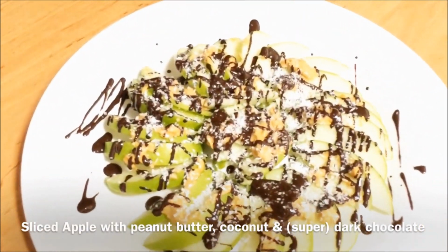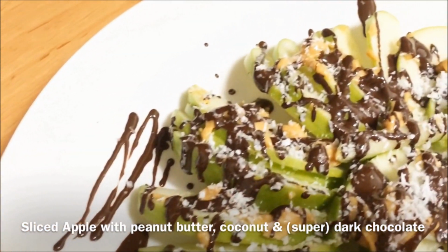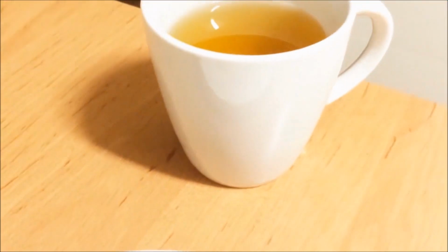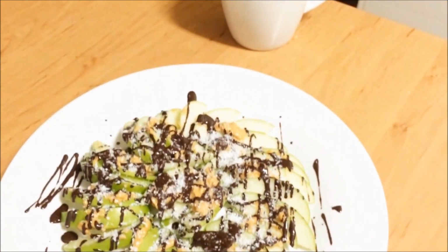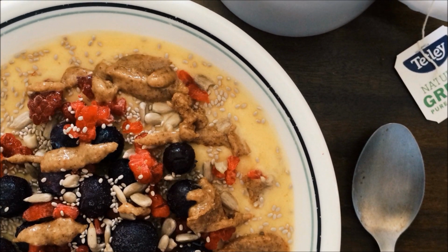And then for dessert, I had some apple nachos. This is just sliced apple with peanut butter, coconut, and this was like 90% dark chocolate by Lindt. I just melted that and squiggled, I don't know, put that on top, and it was so good. Okay, but yeah guys, this is all I ate that particular day.